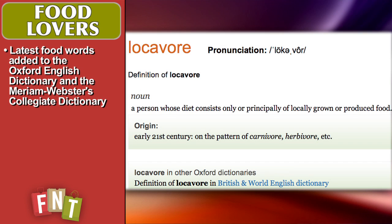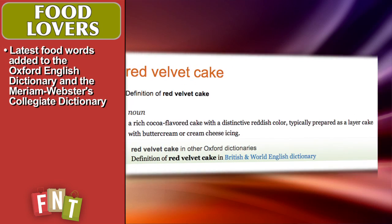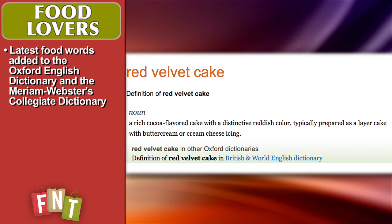Locavore, a person whose diet consists only or principally of locally grown or produced food. Affogato, an Italian dessert consisting of vanilla ice cream topped with a shot of espresso coffee. Red velvet cake, a rich chocolate-flavored sponge cake with a distinctive red color, typically with layers of buttercream or cream cheese icing.